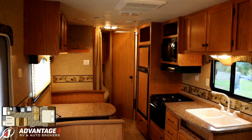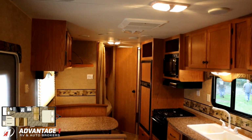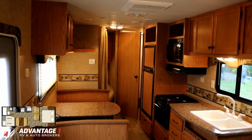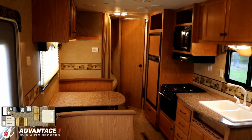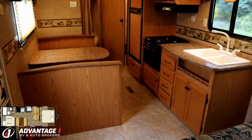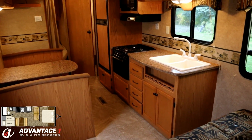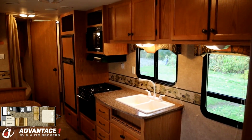One of the things I always liked about these Trail Runners when we had them at Heartland RVs, they're 7 foot tall inside. Industry standard trailer, like a Cherokee Grey Wolf we have at Heartland, is 6.5 foot tall. A taller trailer will be something like a Catalina or a Jayco, who makes this model at Heartland RV, and they're 6'9".